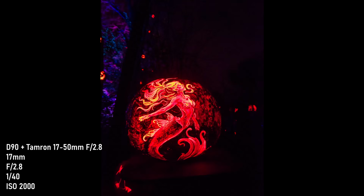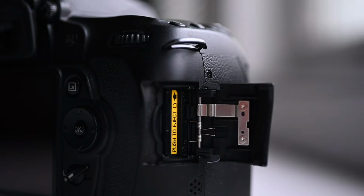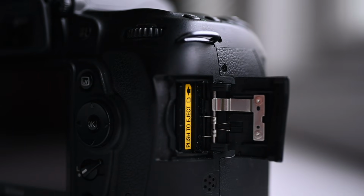And onto the bad stuff, it's more nitpicking than anything else. The camera does not have Bluetooth, no Wi-Fi. It has no dual memory card slots. And the video autofocus is non-existent. You'll have to manually focus.